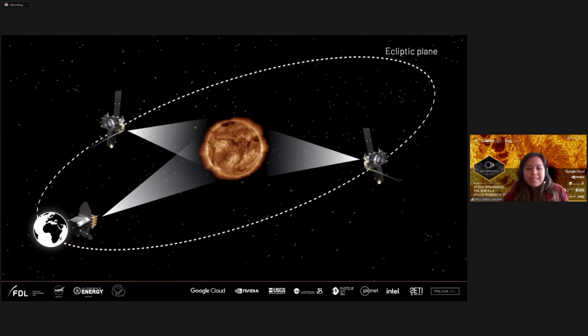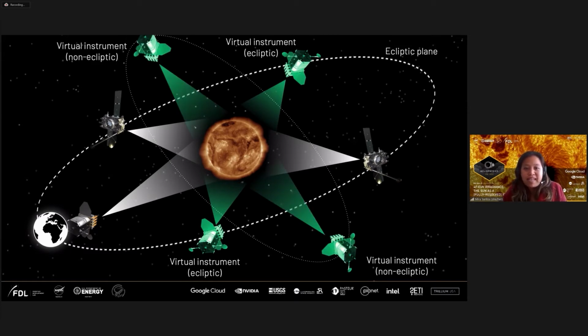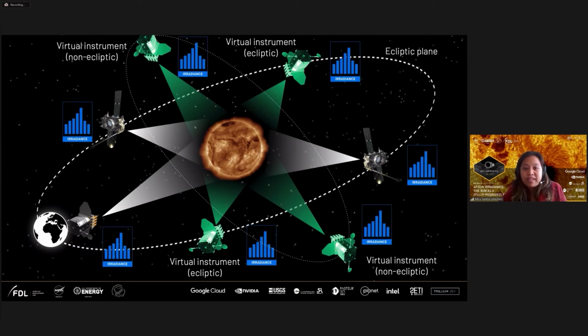So, as Benoit has explained, we are currently locked onto the ecliptic plane. One solution to this would be to just add more satellites like SDO, but each of these satellites would cost about $1 billion each. And so the solution we propose is to add virtual instruments using machine learning, all for a fraction of the cost. These virtual instruments can be placed at any angle and at any time around the Sun, and they can also measure irradiance, the amount of radiant energy coming from the Sun.